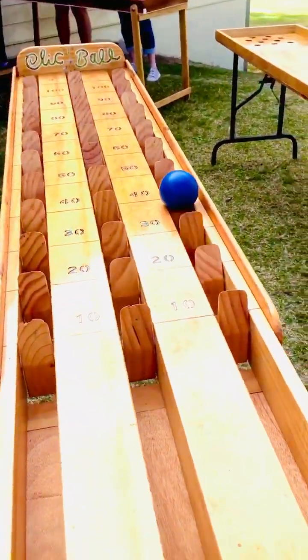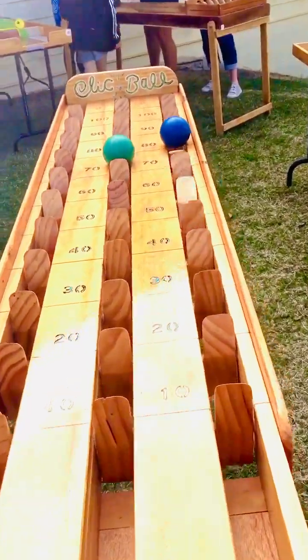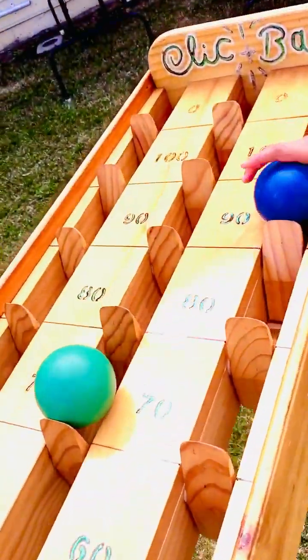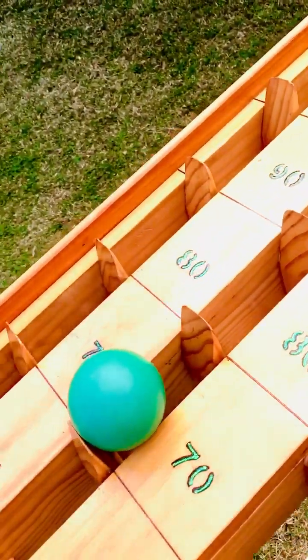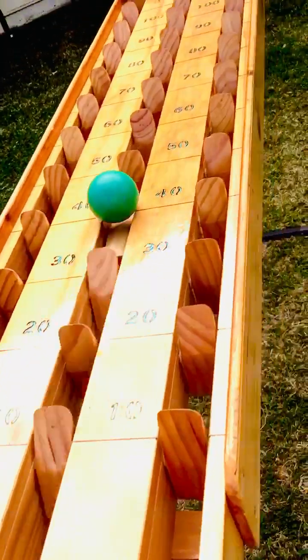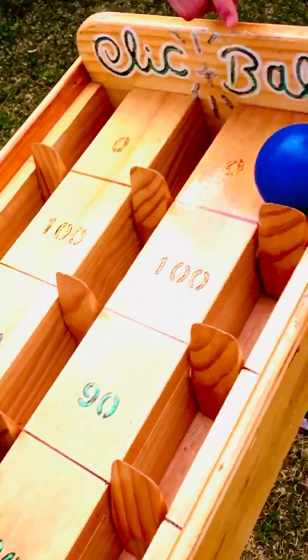Okay, guys, we're gonna do click the ball. I get it now. Let me see. Oh, Aryan's went further than mine. 90. So I got 70 and he got 90. Every race, this is the winner. Click the ball. Come on. 80. I win! Good job!